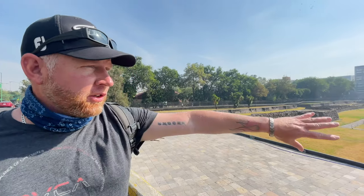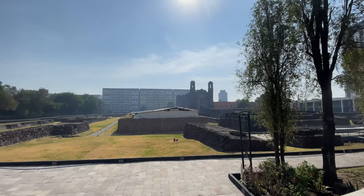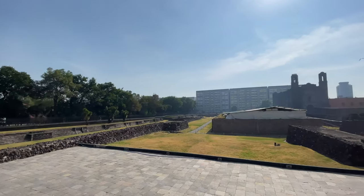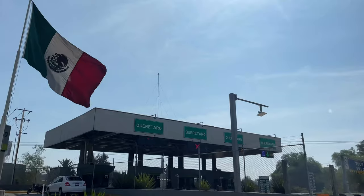Yeah, so this is an archaeological site here in the center of Mexico City called Tlatelolco. You could see this is made of rock, kind of like what you would see at the Sun and Moon Pyramids in Teotihuacan. Now we're going to drive out there. It is about an hour drive. You get to see some of these neighborhoods along the way, these favelas that go up the hill.